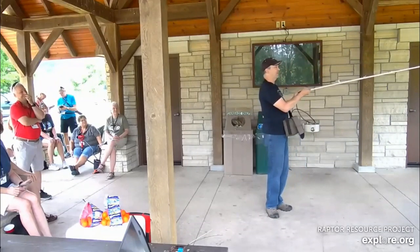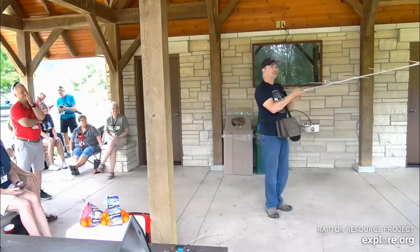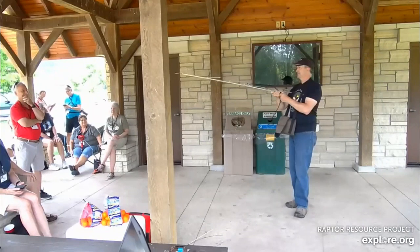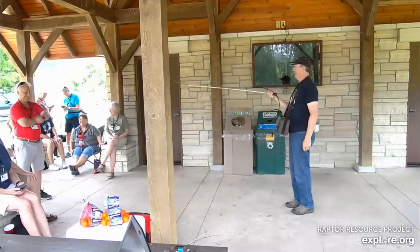So as I move to the side, that will get lower, and then it will fade out. But if I go... I think it's working.